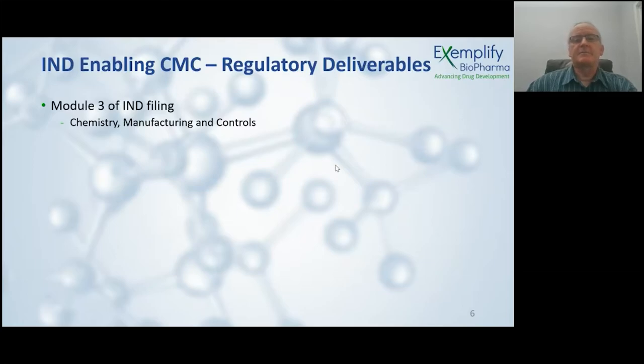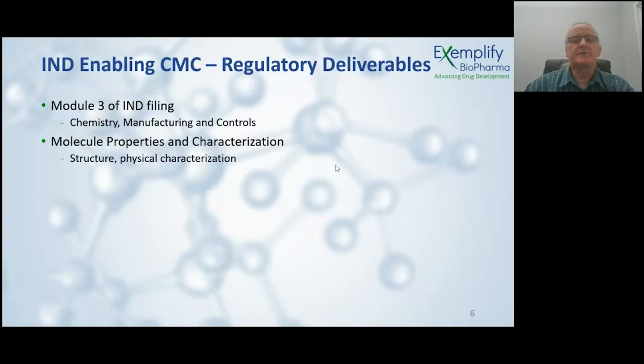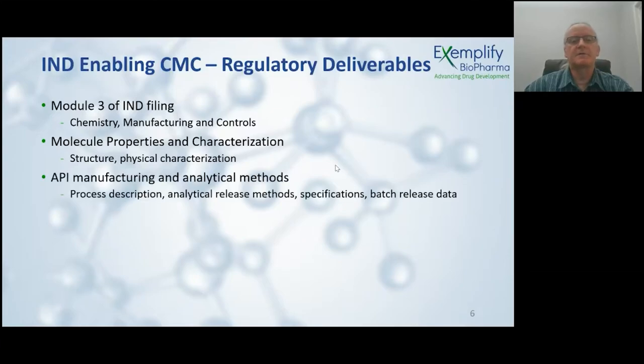In terms of what the agency expects to see, obviously they expect to see module 3 filled with all your CMC information. They want to see, as I mentioned, all the molecular properties. So you need to have the structure, whether that's NMR data, whether that's single crystal data, physical characterization, things like even melting point or how does the solid behave, what's the solubility, pKa, and all of those types of things. You need to provide for your API manufacturing and analytical methods a process description. You need to describe the release methods that you're using. You need to set specifications.